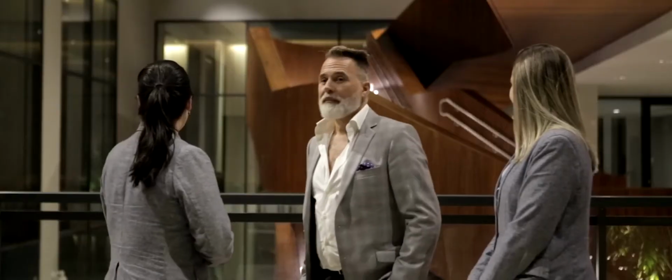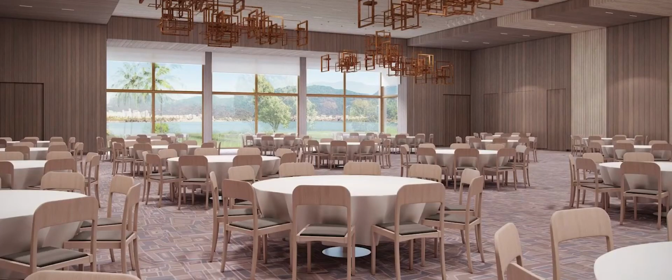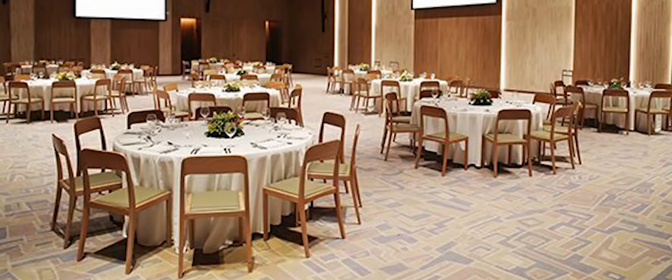So here at Hyatt, we have two major ballrooms. This is our junior ballroom, the Rio ballroom. We can fit up to 350, 400 guests for a nice wedding. And then we have the grand ballroom that holds up to 600, 700 people for a wedding.